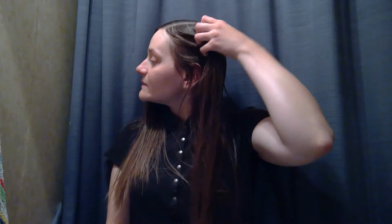stringy. And I have been making sure not to go outside in general without at least my hair in a ponytail or a braid or something, because I don't want people looking at my hair and saying, oh, her hair looks wet and dirty, she needs to wash it. If I at least have it in a ponytail, then it kind of hides it a little bit.